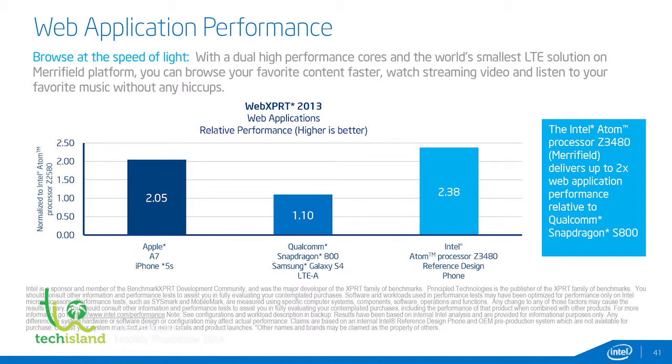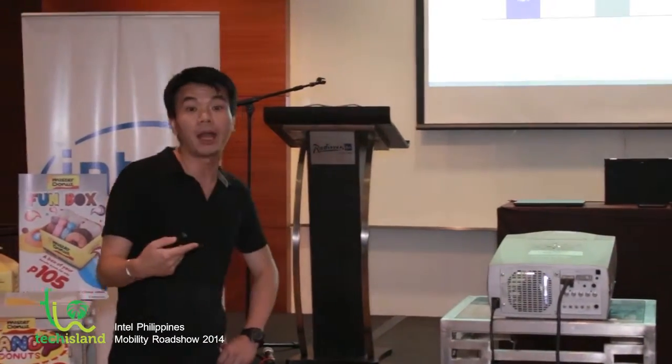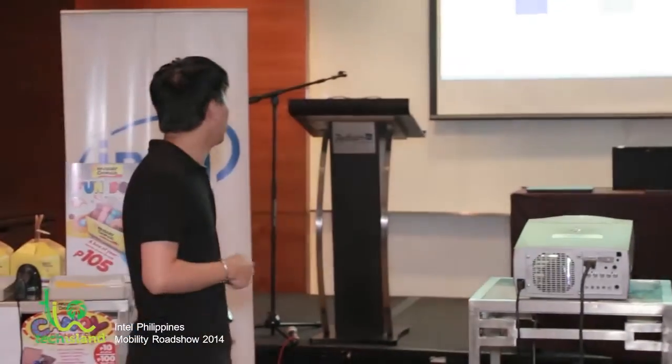And we are very competitive, as you can see, leading Qualcomm by more than 2x, and Apple by about 30%. And for graphics bench, this is measuring 3D performance, so in short, gaming. Versus Apple A7, we are 66 frames per second compared to 57. Again, we lead Apple over that one. And comparing to Qualcomm, we lag behind by a small margin. But again, we are very competitive. And by the time we launch more fields, we are expecting to take back our lead on graphics performance. So again, we are very, very competitive in this 3D gaming performance.